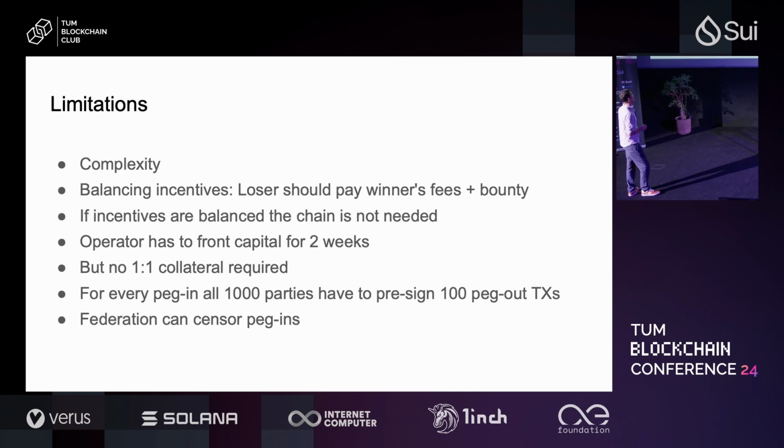And another issue is that the federation can censor peg-ins. Because of the requirement that the federation has to pre-sign these transactions, they can also just refuse to sign, and then the peg-in doesn't happen. However, nobody's losing money then. You just cannot peg into the other system. That's it.